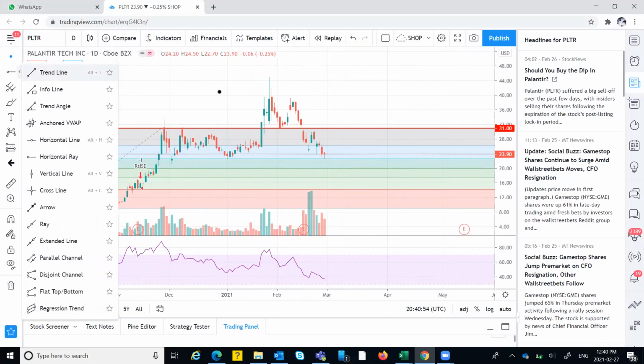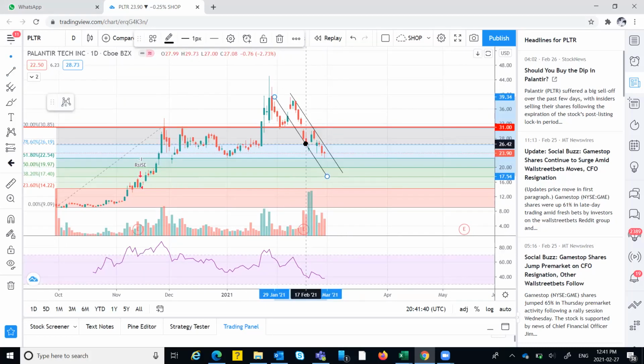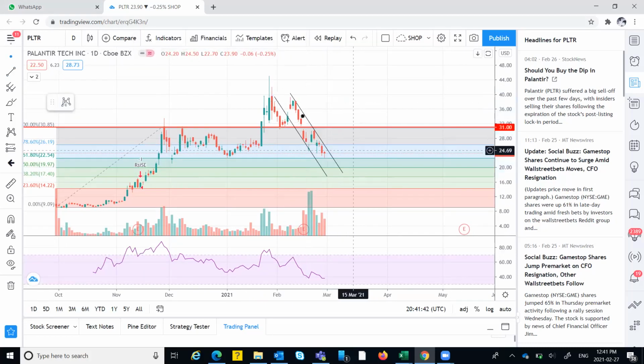It is showing a downtrend. It's currently in the downtrend. So if it breaks this level and continues the same trend, the next you can see this stock at 19.97. So the stock has to give a breakout from this point. If it gives a breakout, it will move upward.